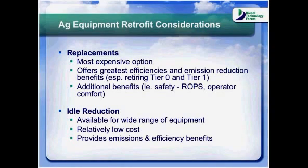And then finally, the option of idle reduction. I didn't talk about this earlier, but idle reduction is another form of retrofit that can be done, and it actually is a relatively low-cost option. Usually for $1,000 or $2,000, you can get an idle reduction kit, an engine shutoff kit, which will help to reduce idling and significantly save on fuel costs as well as reducing emissions.